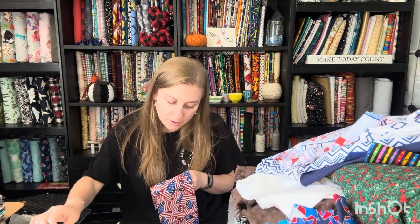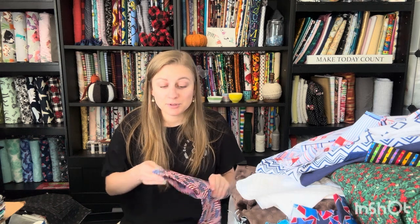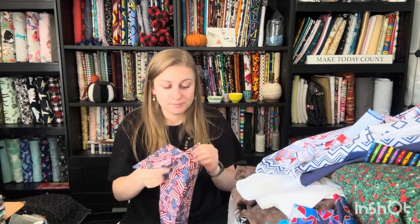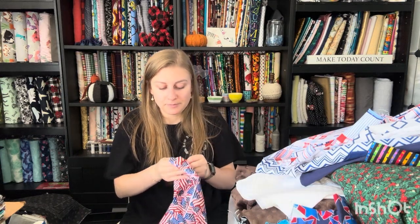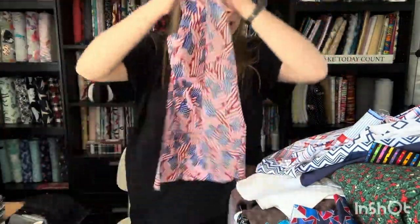These are Joann as well. This says 2016. So I'm guessing that these are both from 2016. So this fabric is probably 10 years old. Okay, and then there's 2 of these guys. So that is all the fabric.